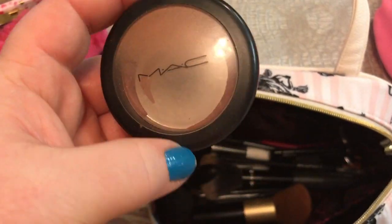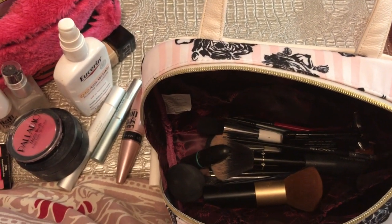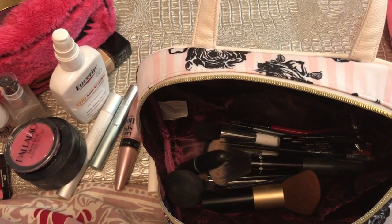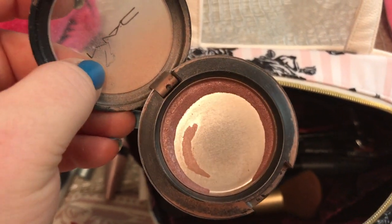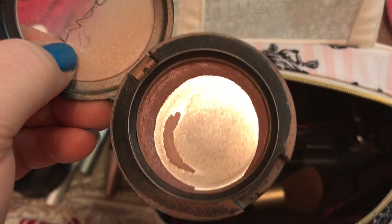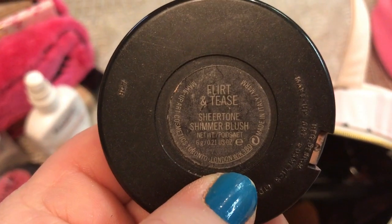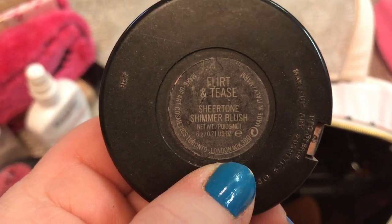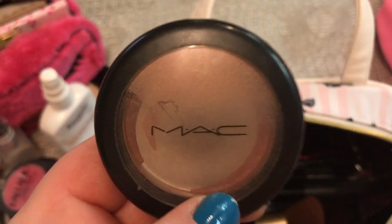This is a MAC blush I love. I have bought this twice already and it has hit pan again. So I'm fixing to have to rebuy this again. This is like the perfect tone for my face on blush. I even contour with this. It's just perfect. Flirt and Tease. Sheer Tone Shimmer Blush by MAC. This color would work on any skin tone. It is gorgeous.